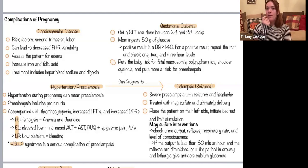If hypertension is not treated in pregnancy, or the preeclampsia is not treated in pregnancy, it can then progress to eclampsia. That's our seizures. This is severe preeclampsia. Patients are now having seizures, massive headaches. How do we treat this? We have to give mom mag sulfate, and the baby needs to be delivered. Okay, what can we do for mom who's having a seizure?